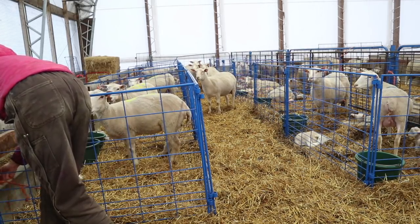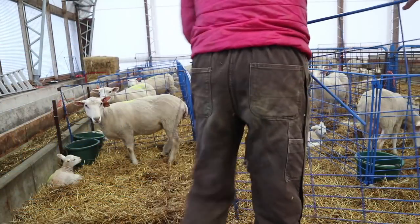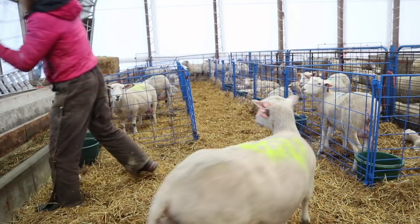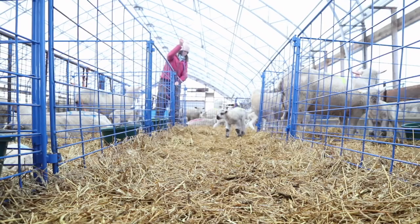When it's time to let those lambs and ewes out of those claiming pens, they're very easy to maneuver. They're put together by panels and rods, and I use baler twine because I'm a farmer. I use baler twine for everything. Essentially, I just open up the gates and let them out into a larger pen.